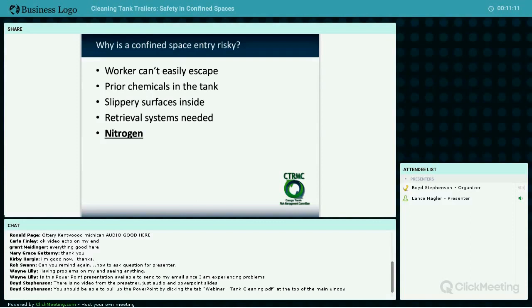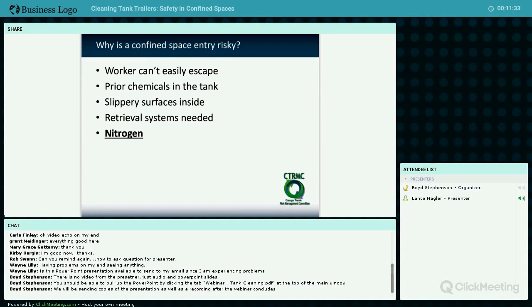That's why we test the atmosphere. We'll talk more about that in a little bit. And then those materials could engulf the person who's inside. Also, it's not easy to get outside of a tank. There's really one way in, one way out. There are slippery surfaces inside as well, so somebody could fall down, hit their head, and be incapacitated, even if there's no chemical exposure. You need retrieval systems, and to be fair, retrieval systems can be difficult to put on and difficult to operate to get somebody out. They're necessary, they're vital, and they're required, but they can be difficult to use.